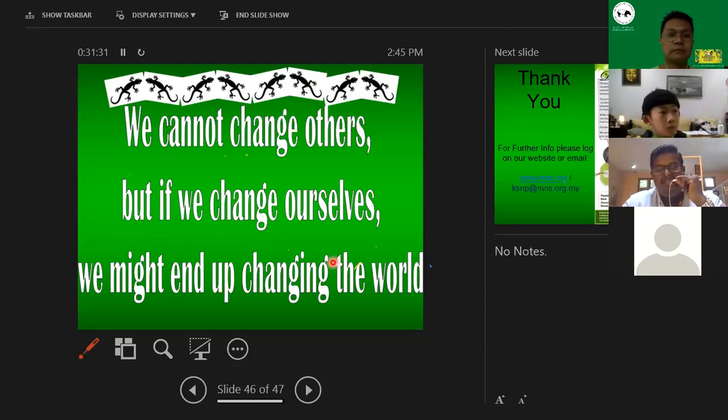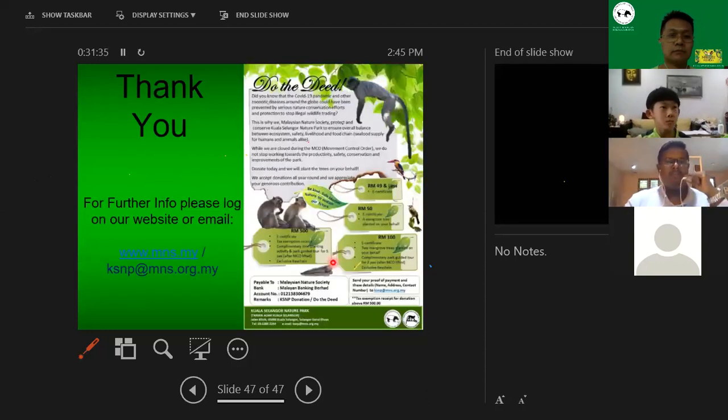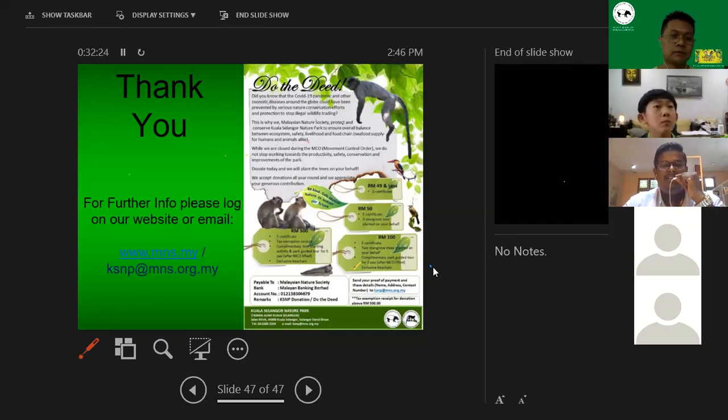Okay, so before I end my slides, a lot of people have also donated to KSNP. Because during this MCO, this park is fully closed, but our staff are still working here, and there's a lot of maintenance work. As you all can see, there are a lot of monkeys, and there's been a lot of damage, a lot of problems happening, so we still need to maintain. And Kuala Selangor Nature Park, we don't get any grant or fund from the government. Usually the corporate companies or individuals will donate for us. But during MCO, there are no activities. So it's quite tough times. But luckily, there are a lot of donors helping us to survive. Okay. And thank you. If there's any question, you can just email me, KSNP, Kuala Selangor Nature Park, at mns.org.my.